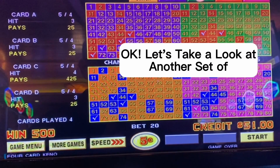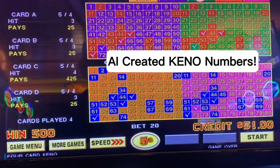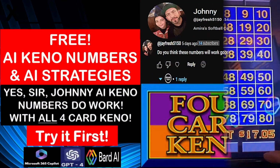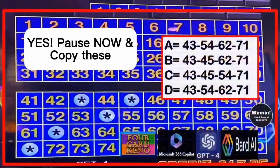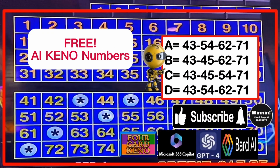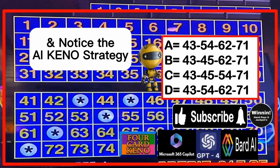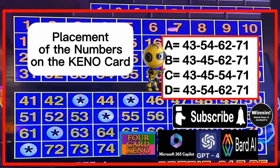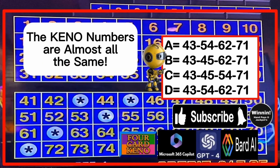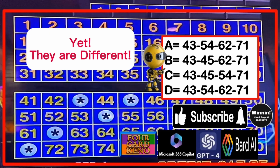Okay, let's take a look at another set of AI created Keno numbers. Yes, pause now and copy these free AI Keno numbers. And notice the AI Keno strategy placement of the numbers on the Keno card, as well as note the Keno numbers are almost all the same, but yet they are different.